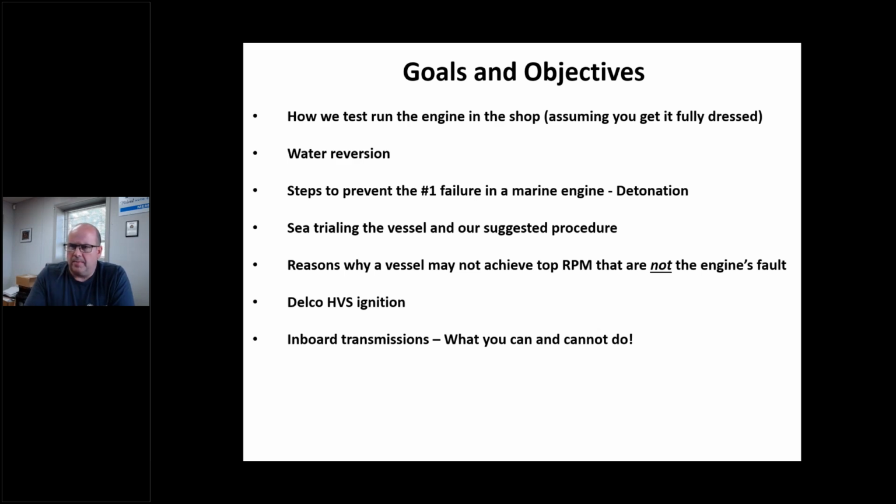So we'll talk a little bit about water reversion. That's where water gets on top of the piston. First thing everybody likes to do is tear the heads off, and that's the last thing you do. Everybody thinks you got water in the oil on top of the pistons, it's a cracked head, it's a blown head gasket, which yes, that can do that, but we need to do a little bit of diagnostics before we start doing that.